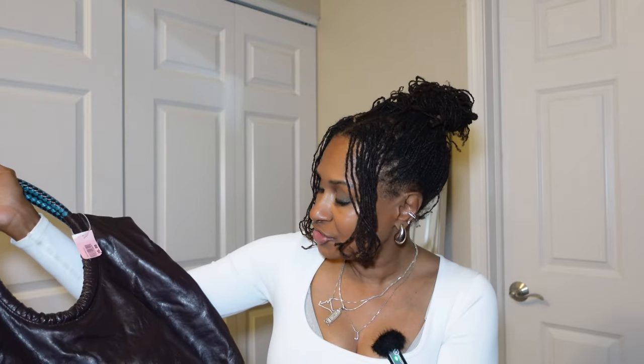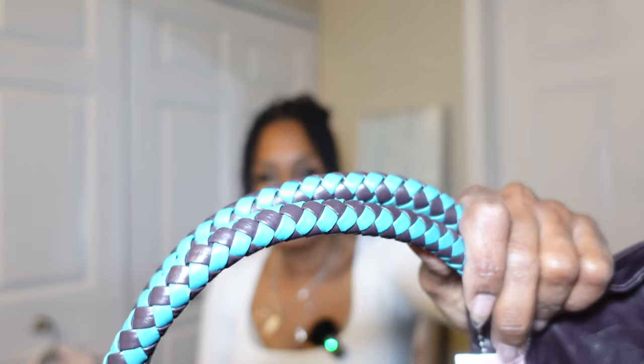Okay, so I also grabbed this bag. It is kind of a chocolate brown, and what I love about it is the handles with that turquoise blue mixed in. It is not leather, but I like it. I like the little slouchiness of it, and I think it's gonna go great in my fall look.